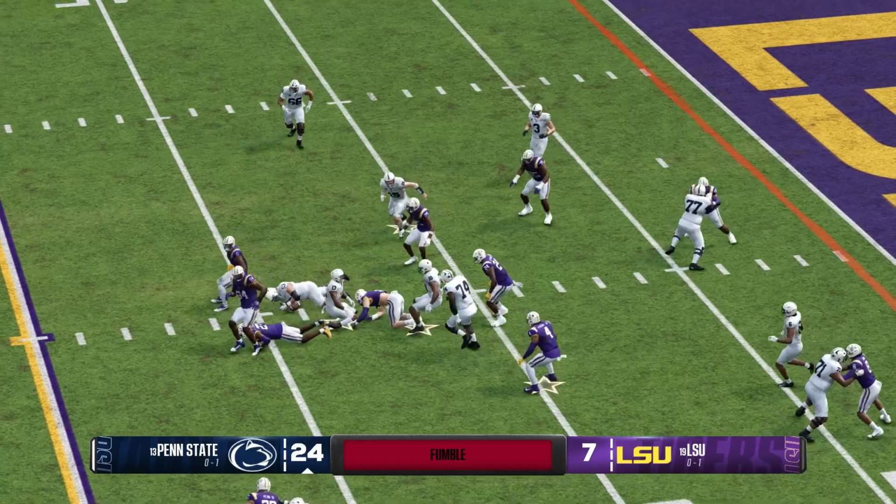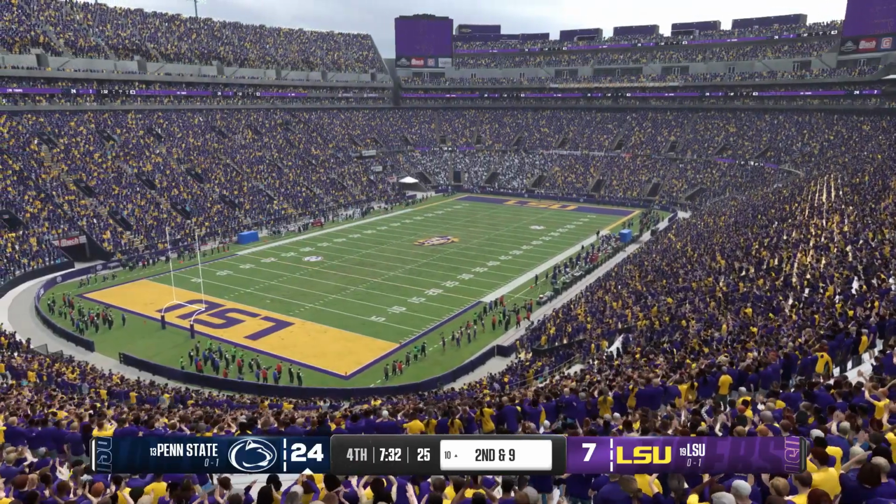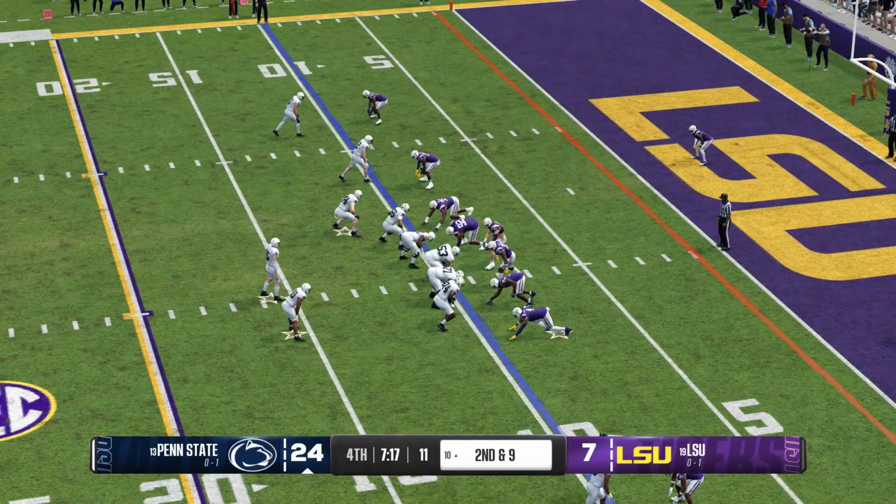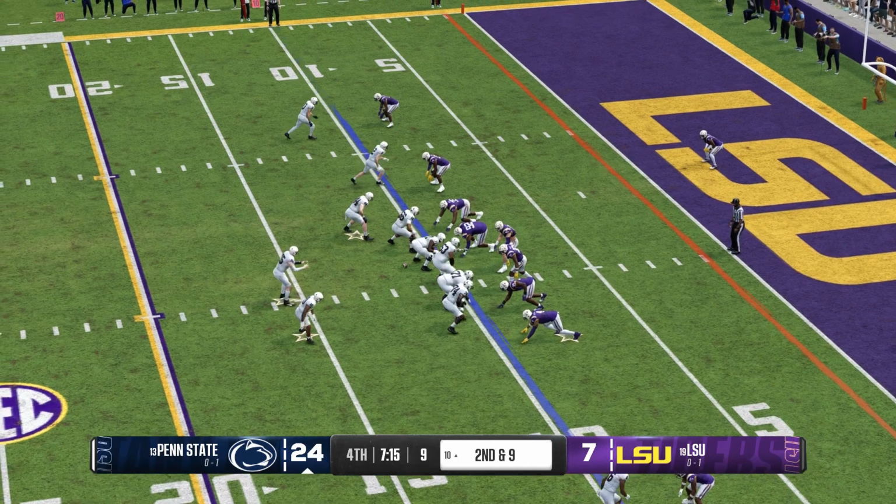And the ball's free in the backfield. Oh, the offense looks as if they fell on the fumble, and they'll keep the ball. So the officials take a closer look, and the replay booth will overturn the call.